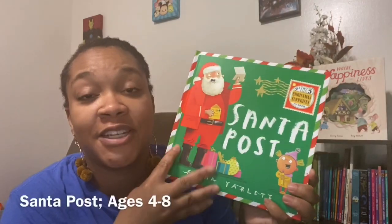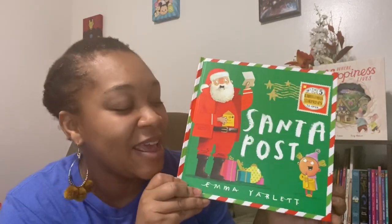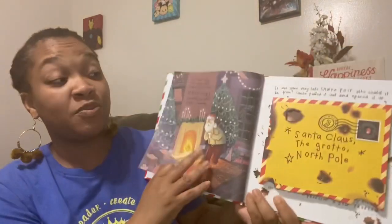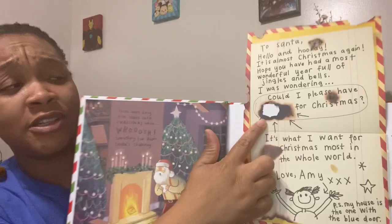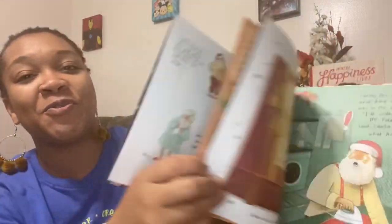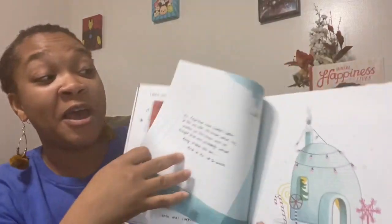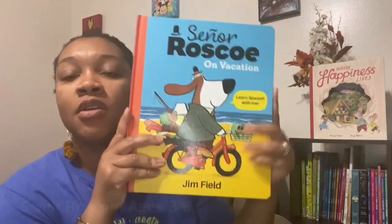So speaking of series that we've added to, Santa Post is the newest one that Emma Yarlett has written. If you are fans of Dragon Post and Beast Feast, this is written in similar fashion. Now, a little girl has written a letter to Santa, and unfortunately by a mishap, he can't tell what she wants for Christmas. So this book is going to go through the process of Santa figuring out what he should be getting this little girl.